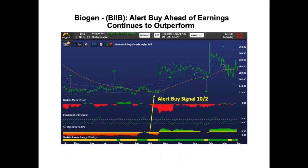The stock spiked up almost 100 points. If you followed the discipline, you could have been in that stock. If you were looking for biotech, there was your actionable signal. Now, Chaikin Money Flow was weak in there. That is our third indicator. The 2 most important are Chaikin Power Gauge Rating and Chaikin Relative Strength.